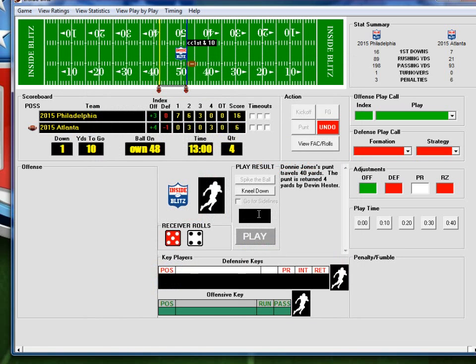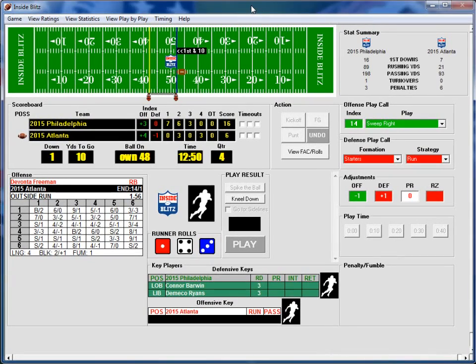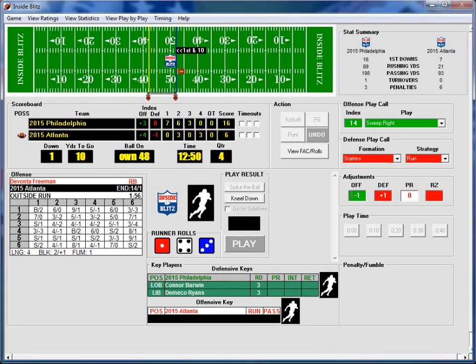And that took 10 seconds. All right, Atlanta is going to go into hurry-up mode now for the rest of the game unless they catch up. So plays instead of 40 will be 30 seconds.